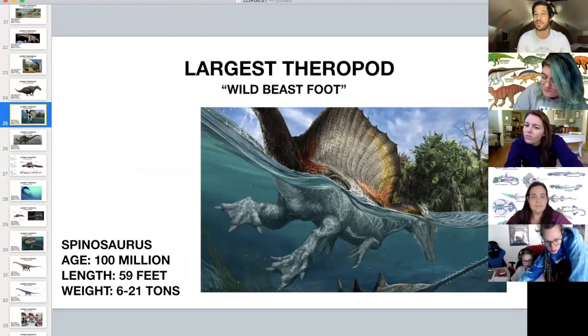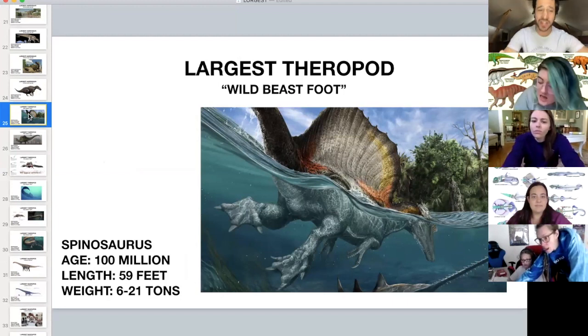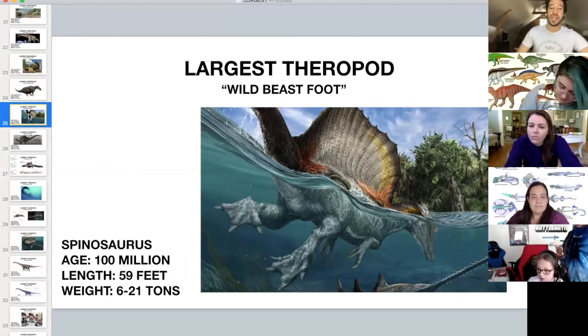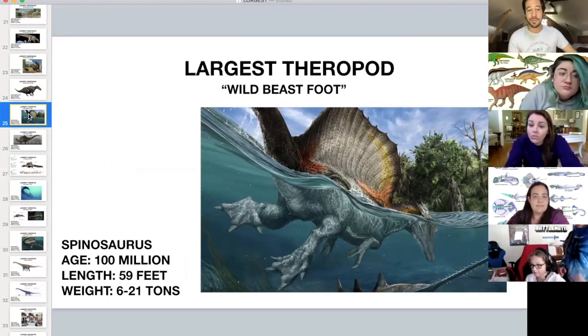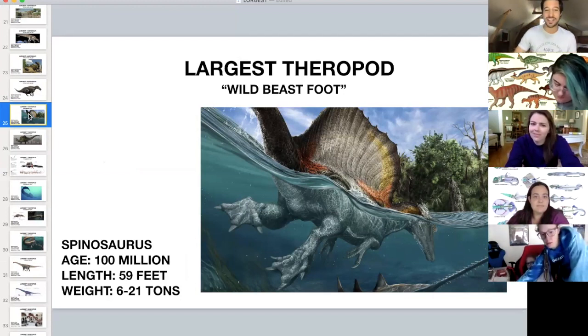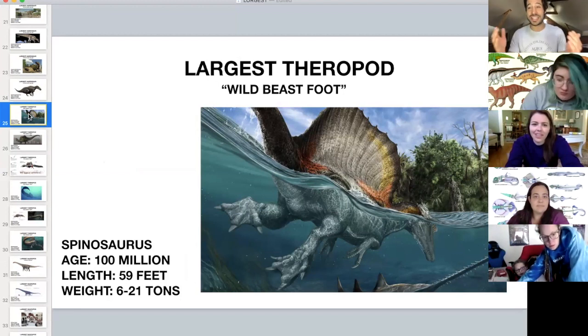I know most of you guys have probably seen the Spinosaurus news. We're going to get into that in a second. Spinosaurus lived about 100 million years ago, almost 60 feet long. Its weight is highly debatable. It's a big range there between 6 tons and 21 tons. That's a huge discrepancy, right? Someone could say 6. The other person could say it's 3 times as big weight-wise, mass-wise, and it's still within that same range.